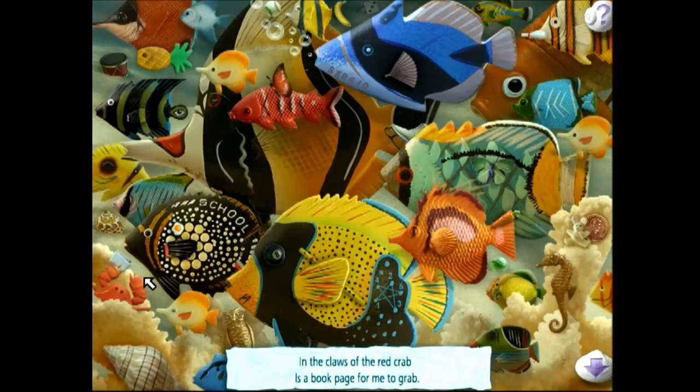In the claws of the red crab is a book page for me to grab.